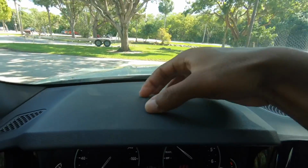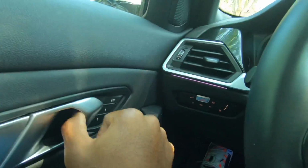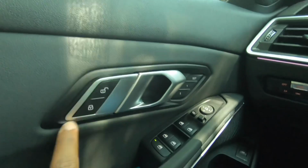Looking at the upper part of your dashboard, there's this soft touch injection molded plastic. Even though the door panel is soft touch, this is a real metal door handle, 2-person memory seats. It is 1 touch up, 1 touch down for all 4 windows. You can also power fold the mirrors in as well. Your lock controls are there.